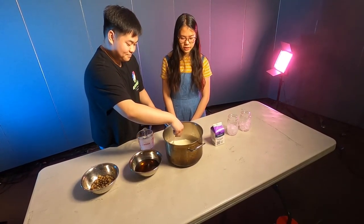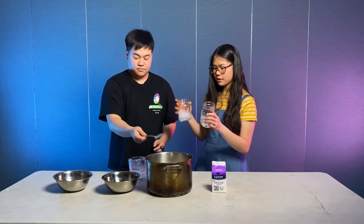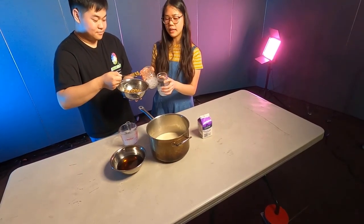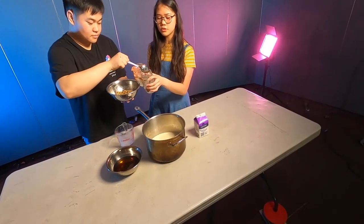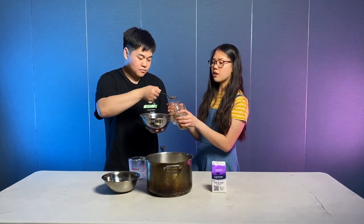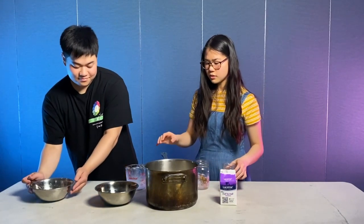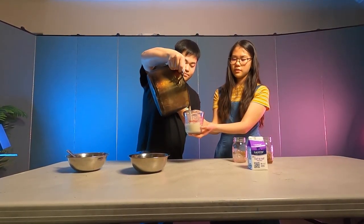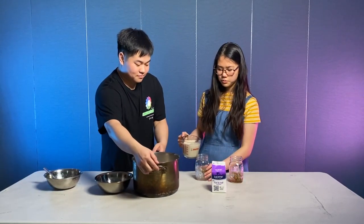Oh, it's looking good. Okay, let's add some boba to our cups. It's not gonna be black inside because I think the boba that people use in the boba stores have food coloring in them. But these are all natural. You can just add however much you want. Now we have our boba. We're going to add our milk. Okay, let's pour it in.